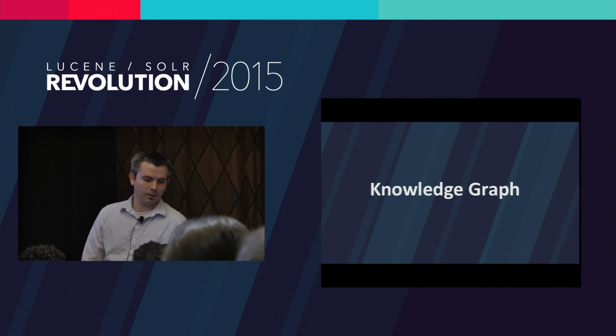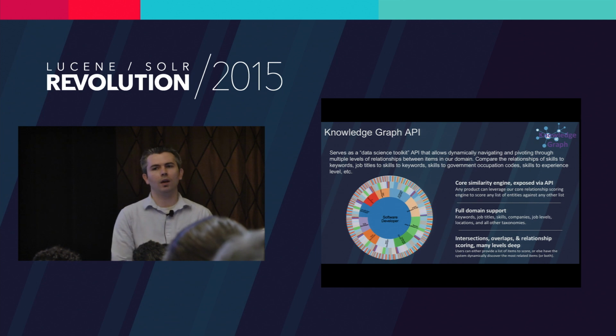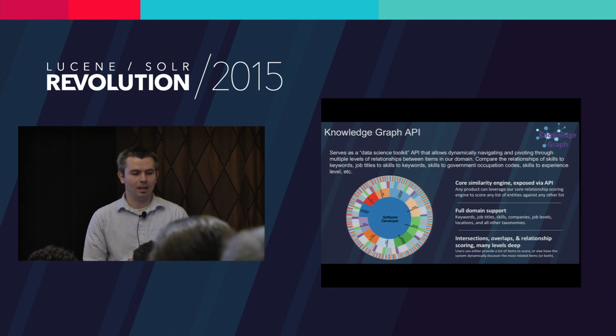So now to the knowledge graph. What is it? We've just built the knowledge graph internally, and we're still trying to get a feel for what all we can do with it. It's built in Apache Solr, and it's effectively a data science toolkit that allows us to dynamically navigate and pivot through multiple levels of relationships between items in our domain.